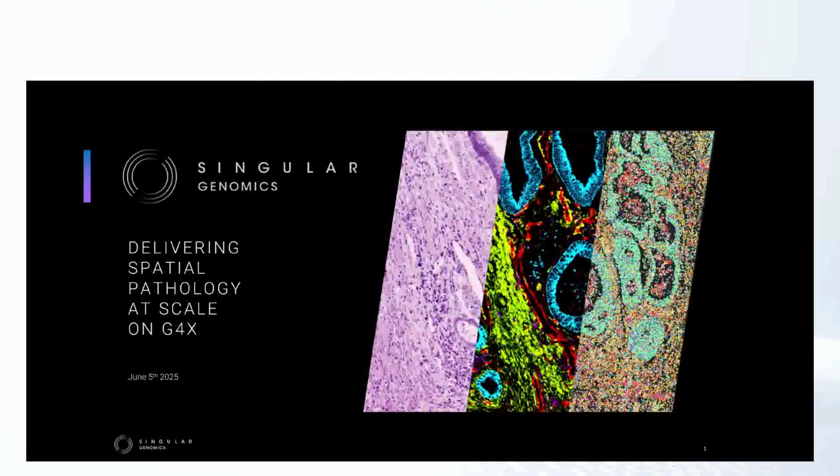Well, thank you very much for the kind introduction, and thanks to the BioChain team for hosting us all today. So I'll be telling you about a new product that's in development, a new spatial technology called the G4X. This is a very high throughput in situ multi-omics platform.